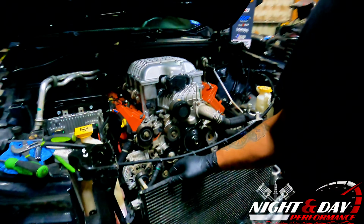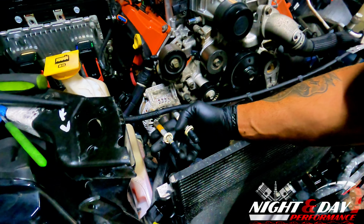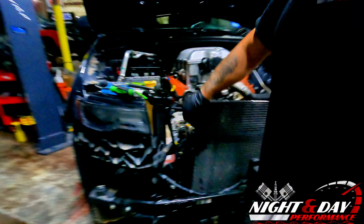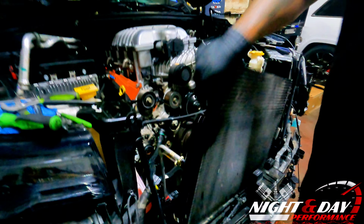So with this one, as you can see, I took the trans lines off and I capped them off. Little rubber caps so that they don't leak out, so we don't lose too much trans fluid. And it's disconnected from here. So all we have is the trans cooler portion there. And then what you can do is you can just take this part when the time comes, and you can lift it up out of the way, and there's plenty of room to put a cam in. So that's one way to do that.